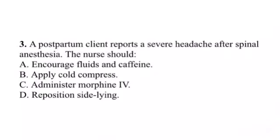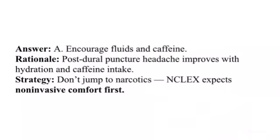3. A postpartum client reports a severe headache after spinal anesthesia. The nurse should: A. Encourage fluids and caffeine. B. Apply cold compress. C. Administer morphine. D. Reposition side lying. Answer: A. Encourage fluids and caffeine.